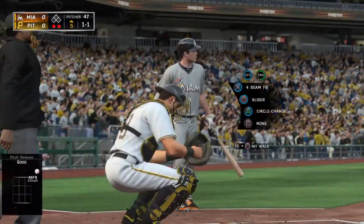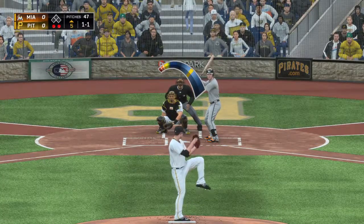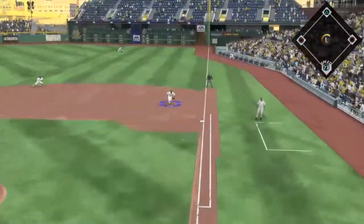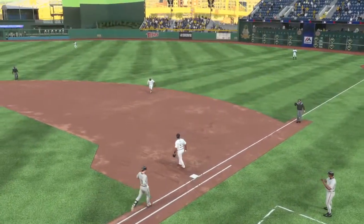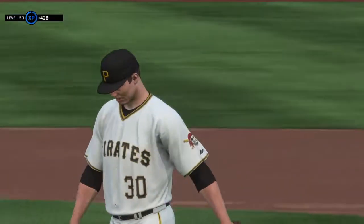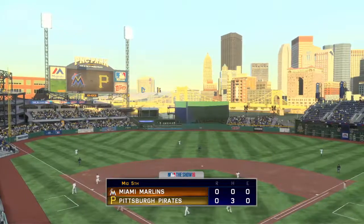Now this is up and in, and I don't think he likes that location much. It's ball 1. And you know what? That's not a big breaking ball coming up high and tight. That's going to get your attention a little. And he'll step on the bag himself, and the inning is over. 1, 2, 3 go the Marlins. Halfway home, still no score.